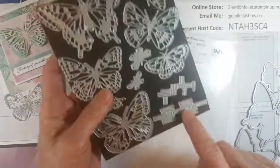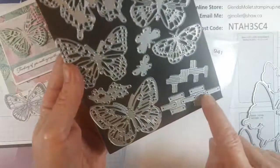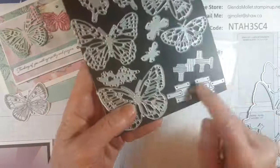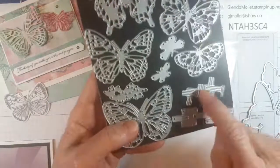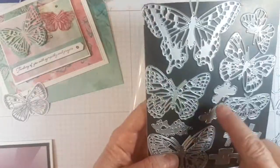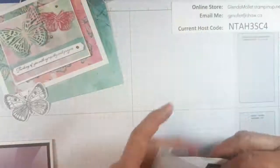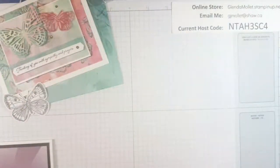So you get, and then there's these that do backgrounds. So this cuts out bricks that look like pavers. And this puts hash marks in there, and these do holes. Then there's a couple of full butterflies. So there's a lot in this die set. There's 12 dies, but they're a lot.